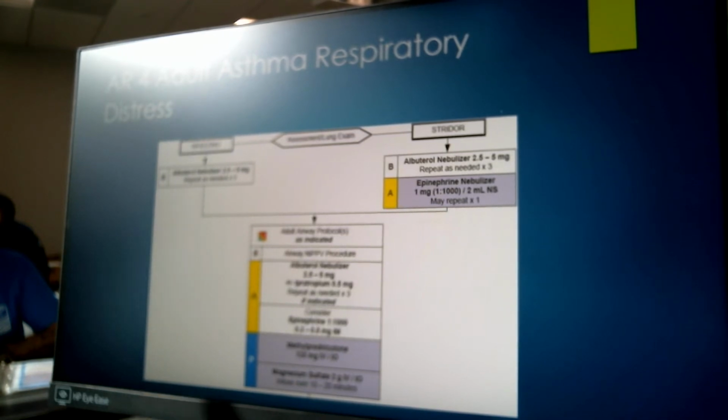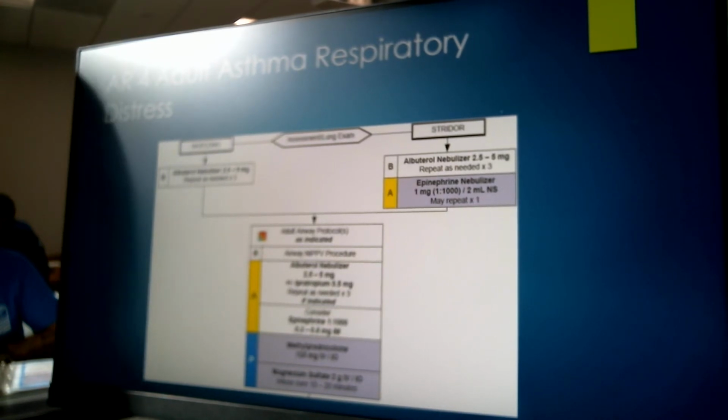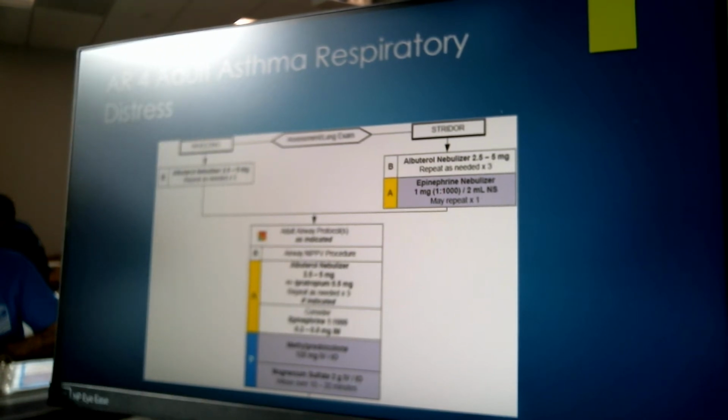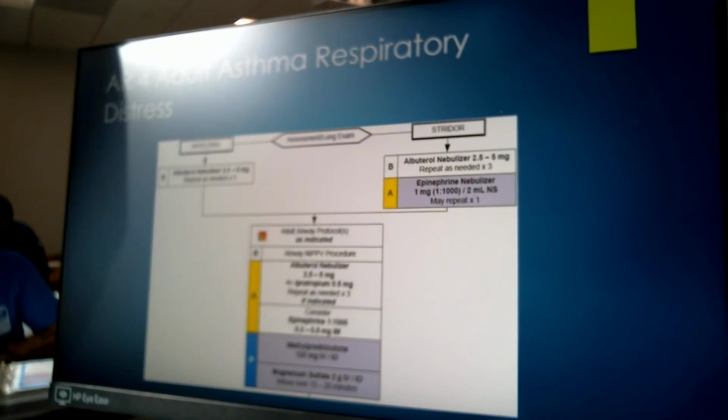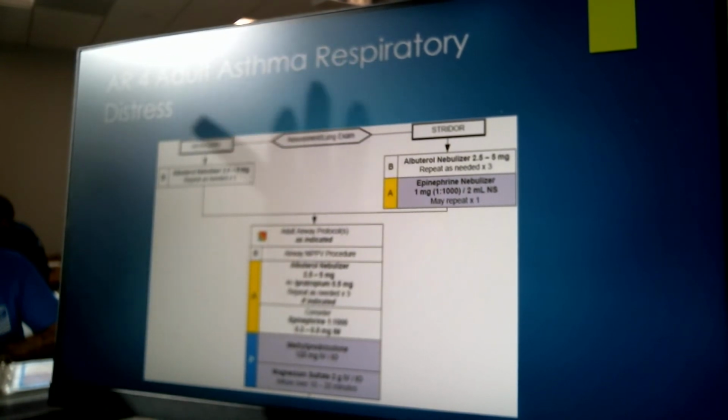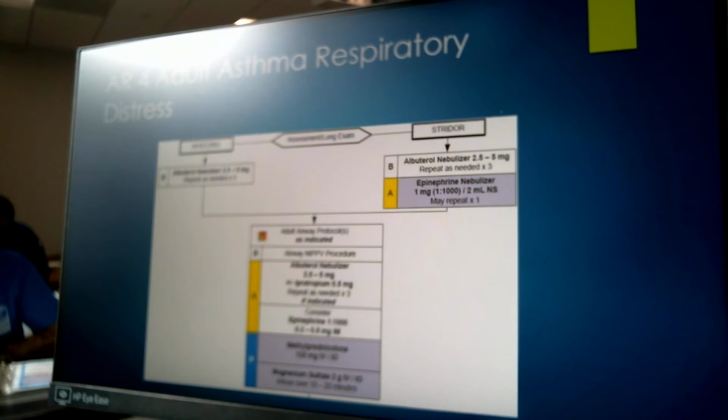Under stridor, you see it goes from albuterol to an epi nebulizer, and then you're just going to follow through the rest. At the bottom, you have mag sulfate. It is at the bottom for a reason, because that should not be your first line drug that we use in airway patients. So we want to make sure that we're giving the rest of the stuff a chance to work. And you can completely choose based on your patient and what they need. You can do a DuoNeb first. You don't have to start with albuterol. It's just that albuterol is all that the basics can do. As a paramedic or as an AEMT, you can start with a DuoNeb if that's what your patient needs.